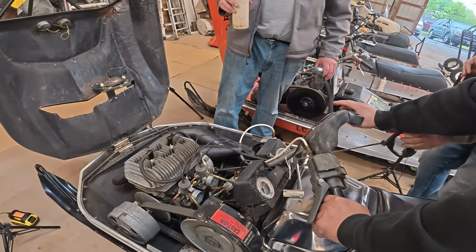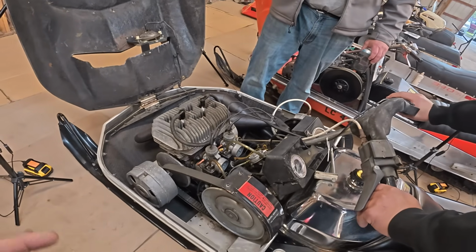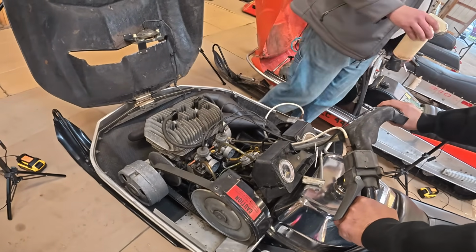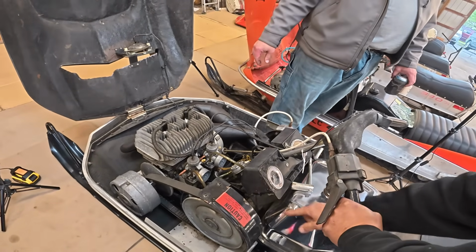It runs. That sharp crack you hear is a characteristic of the cat clutch. That's the flyweights flying out. That's not a bottom end issue. So she'll run.